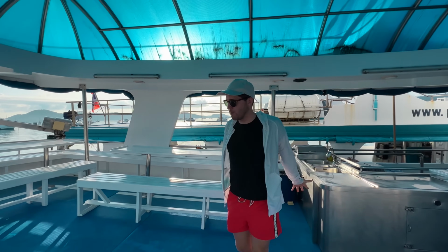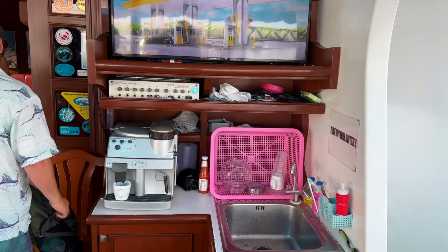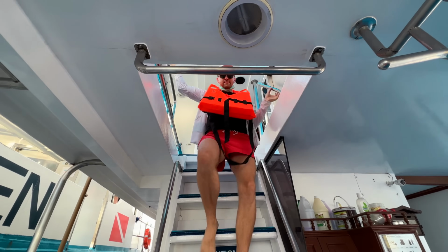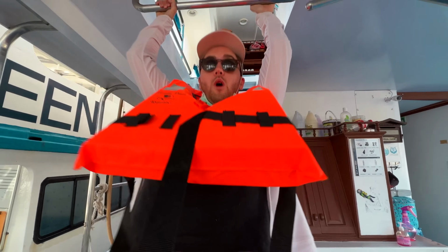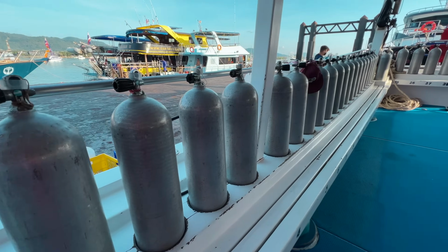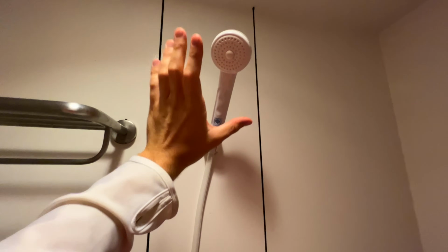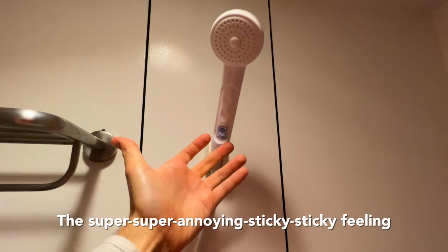We have this huge open area in the middle. There's even sun chairs apparently up on the 3rd deck. So this here is the diving deck. Obviously we have all the oxygen tanks, but the biggest luxury here again is that we have 4 toilets instead of 2 yesterday. And there was always a line and they were disgusting. Everything is so much more spacious, even the staircase. I can even swim. This actually gives you fresh water, so you can rinse off after your dive, so you don't feel a super annoying sticky feeling.